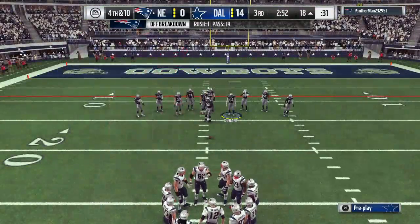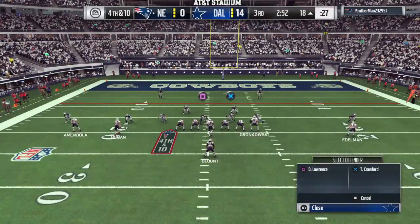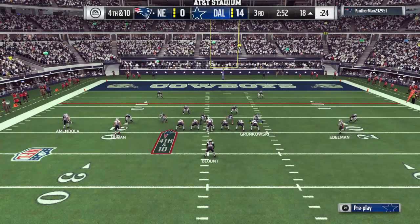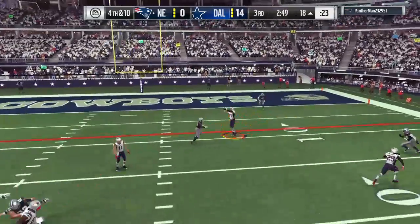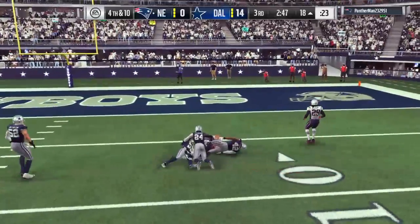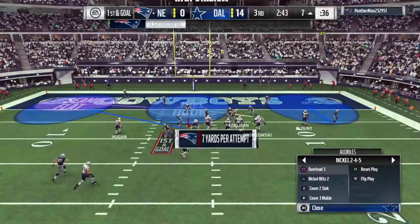I guess they figure they've got to start taking some chances. Here's a big one in this third quarter as he'll go for it on fourth down. They'll go for it. It's Brady. This is caught. Gronkowski. And he picks up the first as he's able to take it down to the 7-yard line.